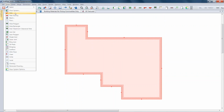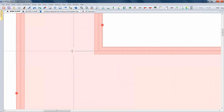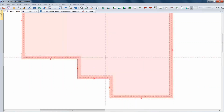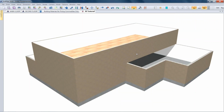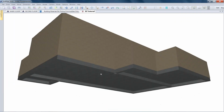So we go to draw, we go to slab footing, we just simply zoom in close, get close, click, drag, click, there's the footing, and we'll do it again down here. Click, drag over, click, there's the footing, and then we'll zoom it back so you can see it, and then we'll take you underneath the 3D model again, and you can see that we've added those two reinforced footing systems to carry the load from the second floor.